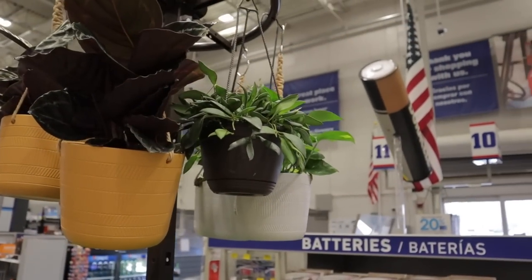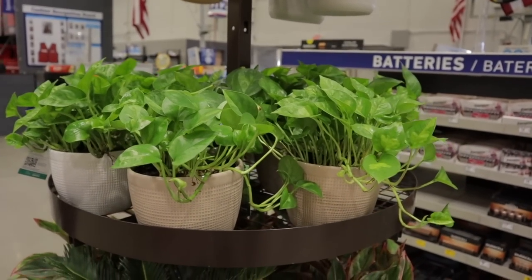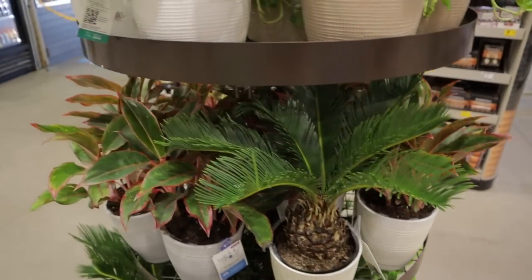They also have some Hoya Burtsinae, Calatheas, some beautiful global green, Pothos, Aglaonemas.